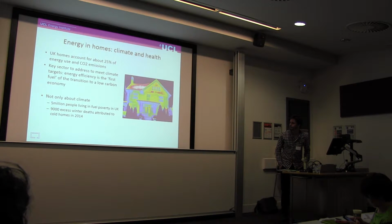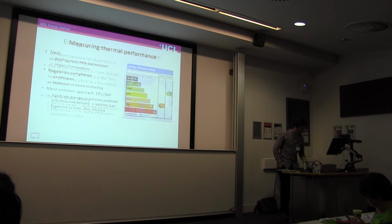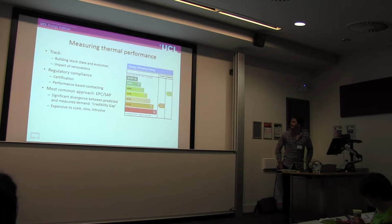I'll breeze over this because I'm sure it needs no introduction. Energy in homes, important for climate, important for health. I think we're pretty much aware that there's targets, people dying, there's fuel poverty. It's quite bad, we need to fix it. So, for that we need to measure thermal performance in homes.